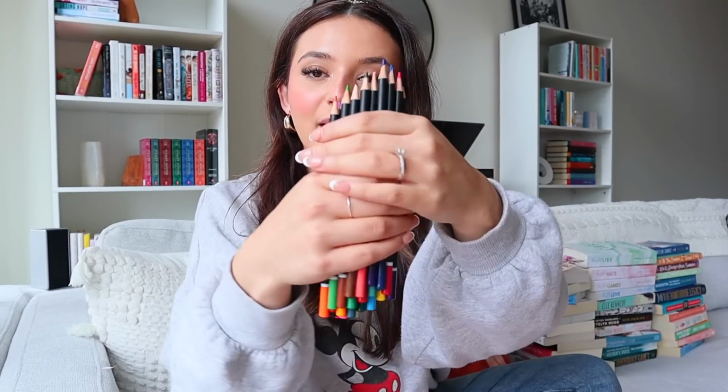We're only 2 books behind schedule. I'm almost done with this one. I have my reading journal here. I got some cutie little markers. We have some highlighters, some gel pens. I also have some colored pencils.